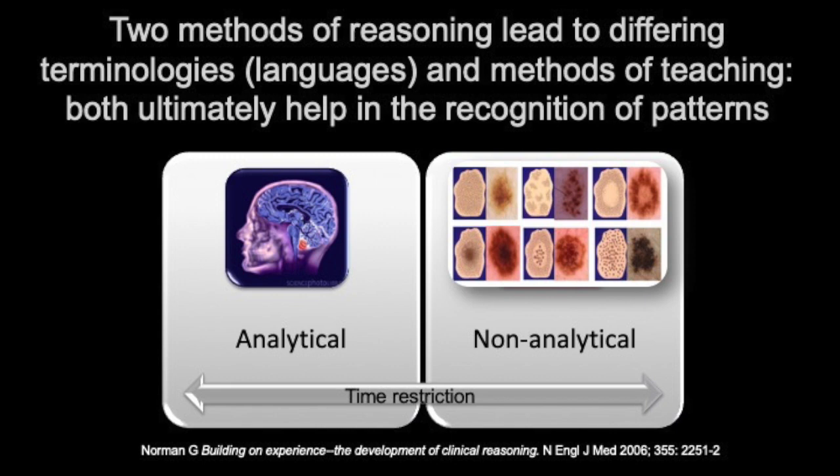Now, on top of that, when it comes to dermoscopy, there are also 2 ways that one can look at or evaluate dermoscopy images. One is the analytical side of the spectrum, and the other is the non-analytical side of the spectrum. The analytical side requires a lot more time. It's more time-consuming, and the non-analytical is a little bit faster. And it's important to appreciate the difference between these two.